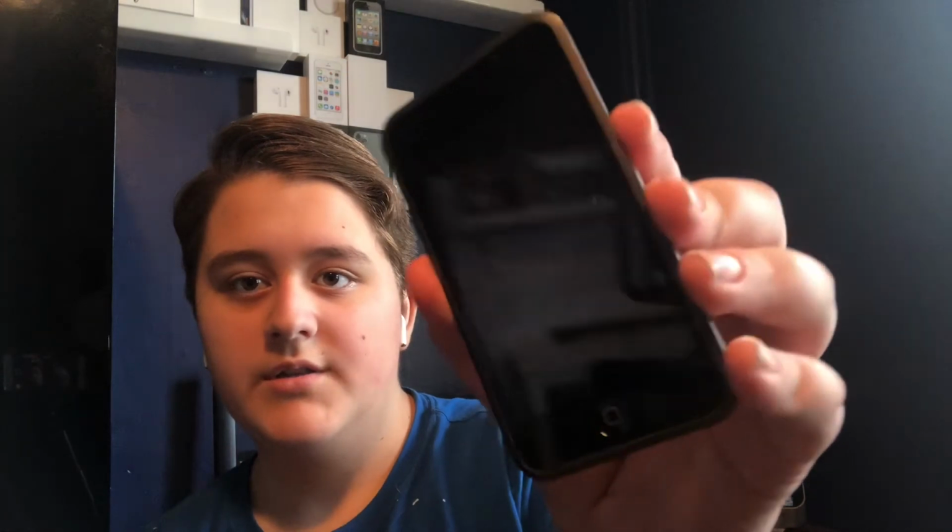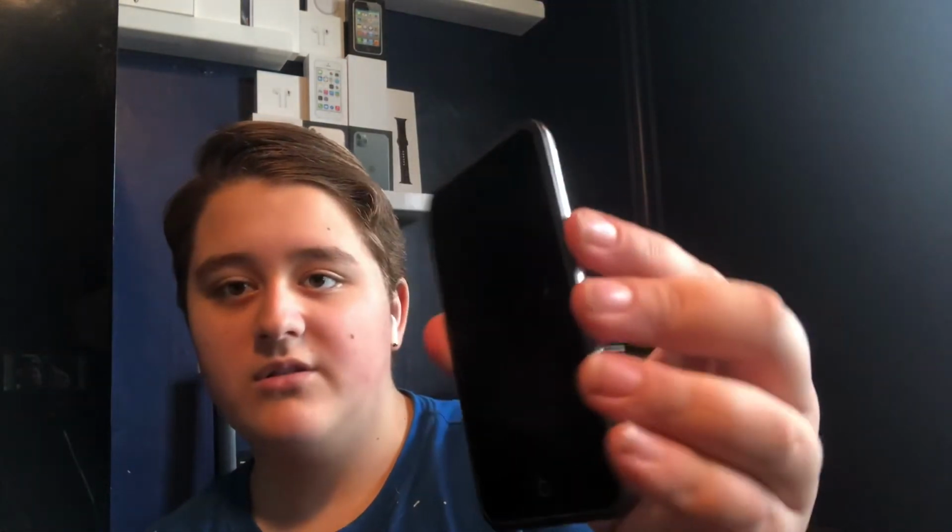Oh, also in 2005 Apple released the first iPod Shuffle right here, which was like the budget iPod, the mini iPod and such. And then in 2007, Apple unveiled the first iPod Touch. This one does sort of work, but has a faulty backlight. But the first generation iPod Touch brought forth a touchscreen and internet and Bluetooth.